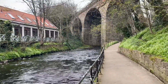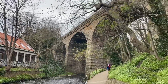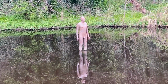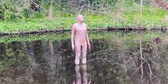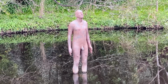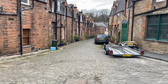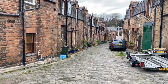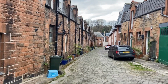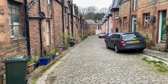There's another big viaduct here. Not sure if that's a road, rail or water up there. These quaint little mews streets here in Edinburgh. These kind of houses will cost a fair whack. Cobbled streets.